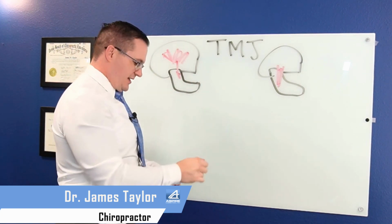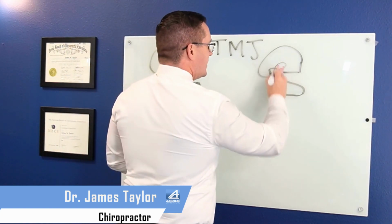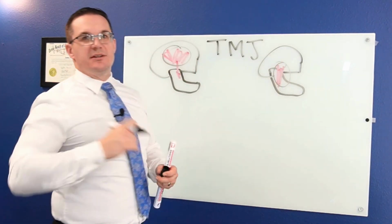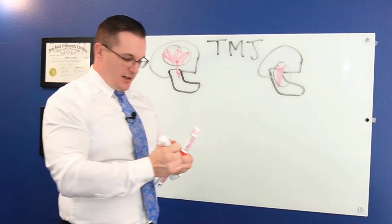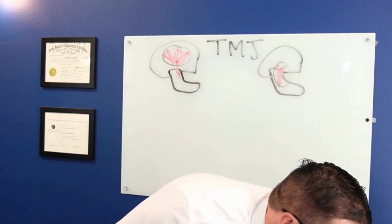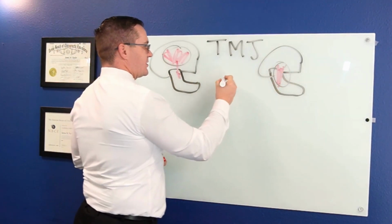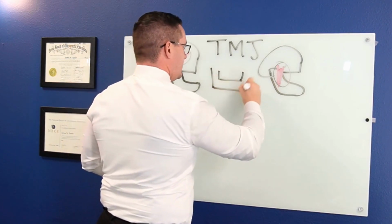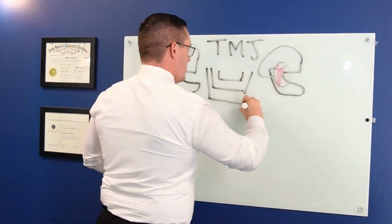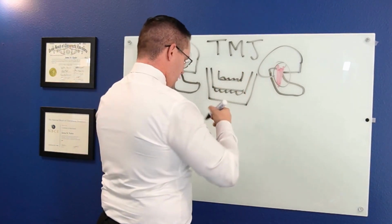So from a chiropractic standpoint, what do we do? We assess those muscles. Is there any dysfunction in there? Is one stretching more or less than another one? Now, if you really want to get into it, no pun intended, we're going to take this face and turn it so it's looking right at us. So here we're looking into the mouth, like so. Put some teeth in there.